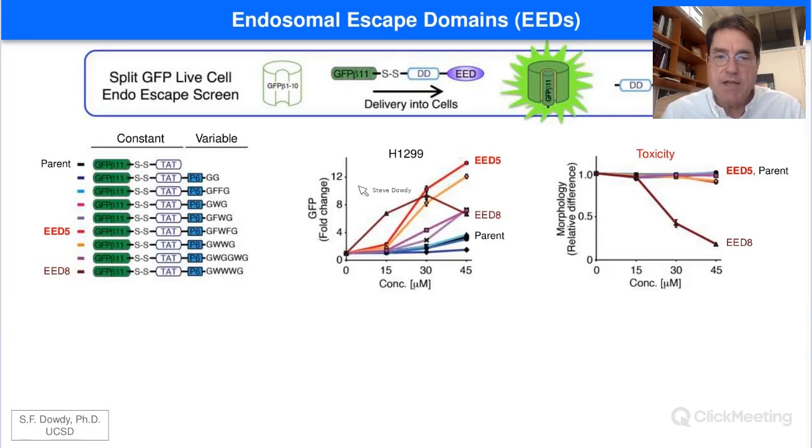So what we're looking at here is fold increase in GFP versus the parental. So the parental does not have the EED on it. It just is the actual, in this case, a TAT delivery domain and the beta 11 sheet onto it. And there's a dose-dependent increase in GFP. And so when we look at this collection, we see some that don't work at all, some that work okay, several that work pretty good. And then we see one that works really good that you would think would be the lead guy to go forward. And that's EED8. But this EED8 also drops off at the higher concentrations.